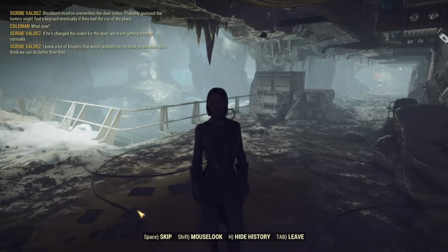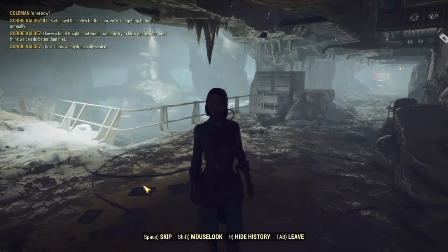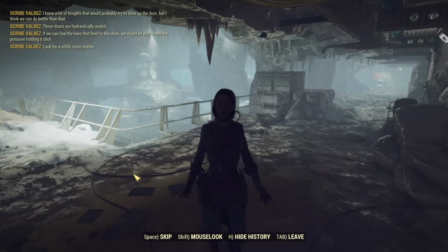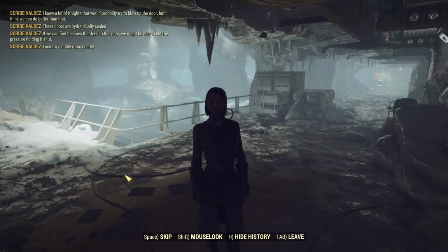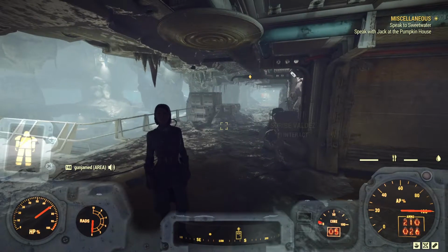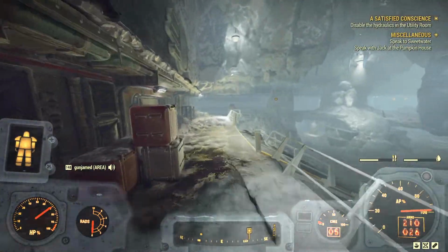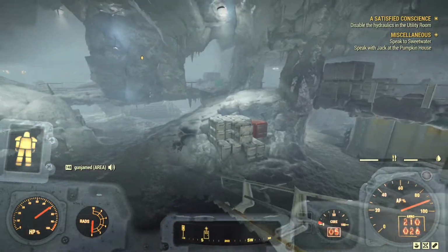Yeah? These doors are hydraulically sealed. If we can find the lines that feed to this door, we might be able to cut the pressure holding it shut. Look for a utility room nearby. We've seen several. Let's see. It's too bad I can't just follow the cords or something.